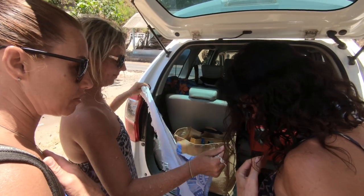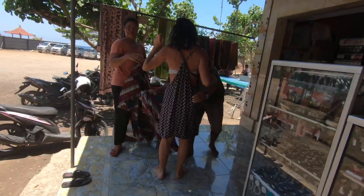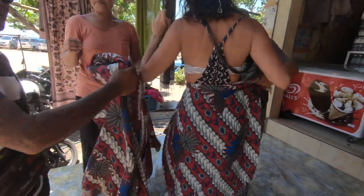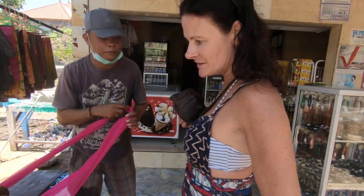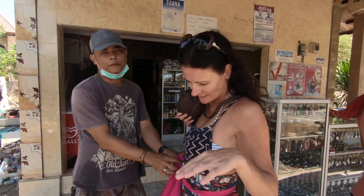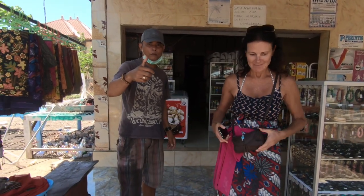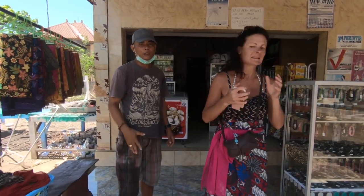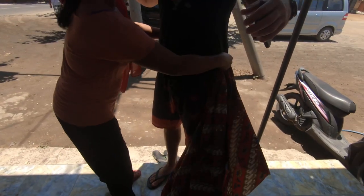Don't have to cover shoulders. Shoulders okay. Right, what's going on? Getting a sarong so that I can enter the temple. There's a cave temple here. So this is the temple. You must wear the sarong. Must wear the sarong. Okay. Oh, do I need one too? You need the sarong too, Ben.